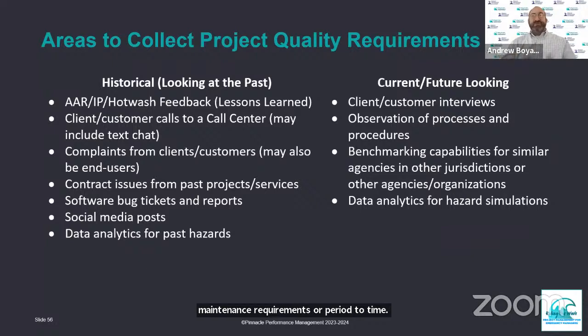Okay, so what areas do we collect quality requirements from? There's a lot here. I'm not going to read every one of them. I don't want to bore you here, but the most common are after action reviews and improvement plans. We derive those there. What specific improvements and tasks are we taking on? What SMART objectives have been created so that we're putting those improvements in place? For the client or customers, they might be from calls, it might be from meetings that we have with them, might be from public hearings, those sorts of things.